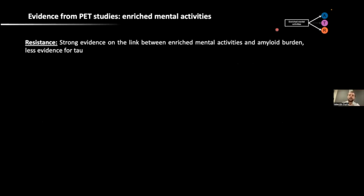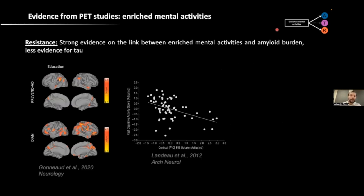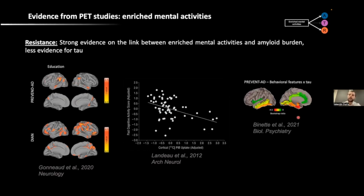All right, so let's start with enriched mental activities, which could be education or cognitive activity. So for resistance, there is strong evidence in the literature on the link between this factor and amyloid burden, but less evidence for tau. As you can see here, individuals with higher education or cognitive activity have lower amyloid burden. So here you see that there is a decrease of amyloid burden when you are more educated. For tau, the finding seems quite similar, but with less evidence. However, it is done in the multivariate analysis here, so it includes many more factors than just education or cognitive activity.